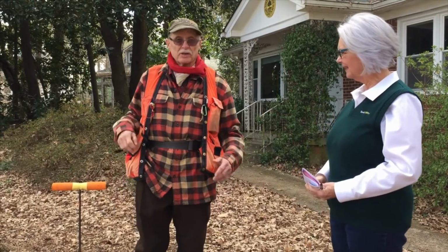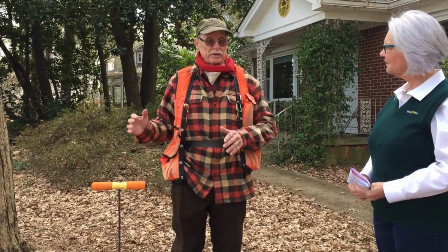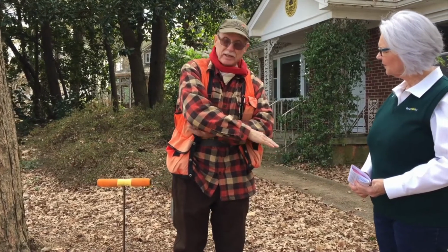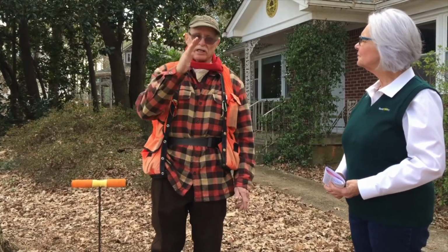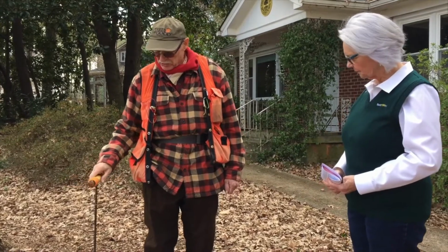So when I go out and look at trees, what I'm looking for is, is the tree healthy or is the tree sick? Is the tree going to stay standing or is it going to fall down? And if it's going to fall down, you want to know when and take care of the problem before it falls down. So these are some of the tools that I use.